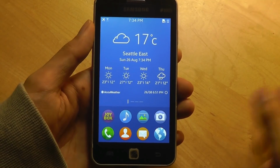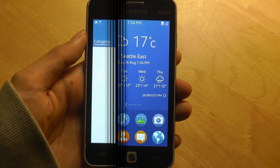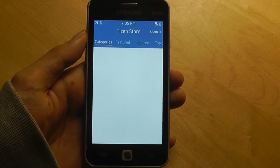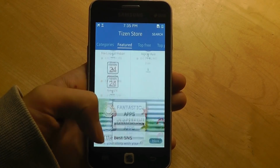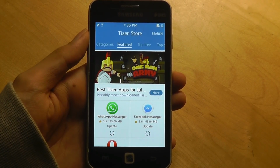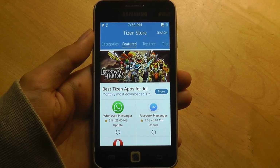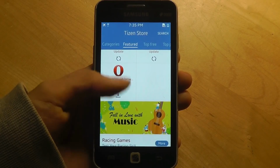But one software trick that you do have is double clicking on the home key on any Tizen OS phone to access the camera. Here's the Tizen store, and again, it's easily the weakest element of most Tizen OS phones just because they are very limited, especially considering, again, the bulk of Tizen devices in the US being sold are either TVs or smartwatches, and those obviously won't run versions of apps like Opera Mini.